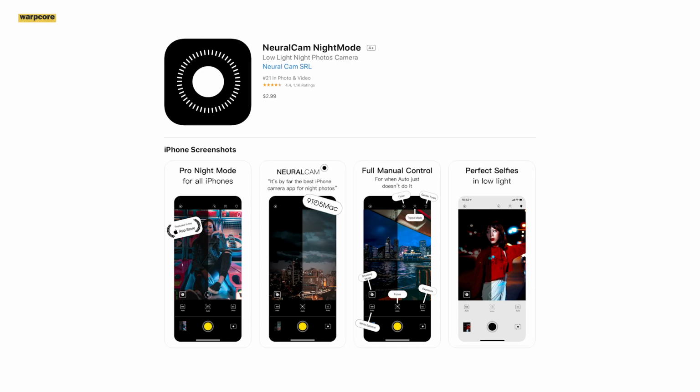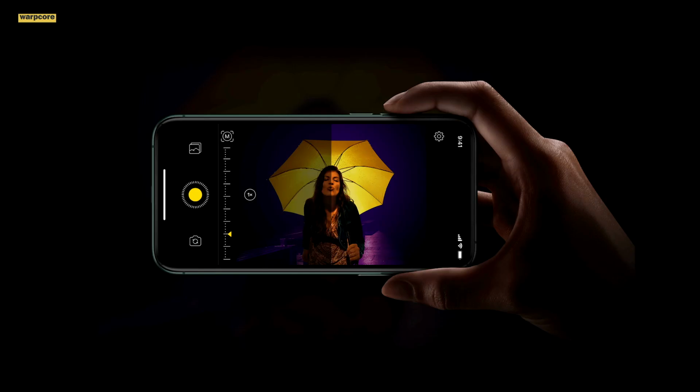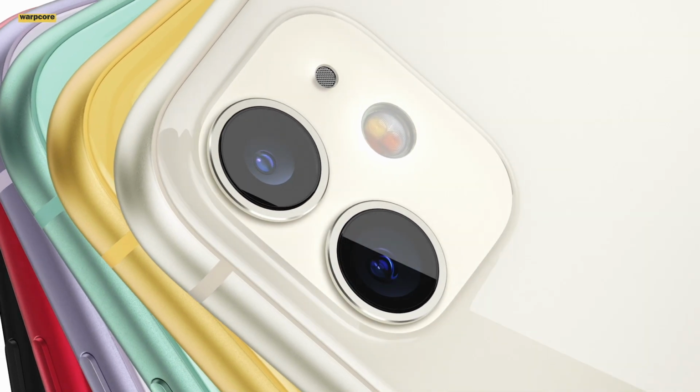And the last point that I wanted to make is the software that you get on an iPhone. It's actually not even a fair competition or comparison with an Android smartphone. For instance, in the case that you're missing night mode, you can download an app called Neural Cam. Neural Cam costs I think $150 and it does a really good night mode, and you can actually control the levels of exposure also. So it's a more adaptable night mode than what you are getting there on the iPhone 11 as well.